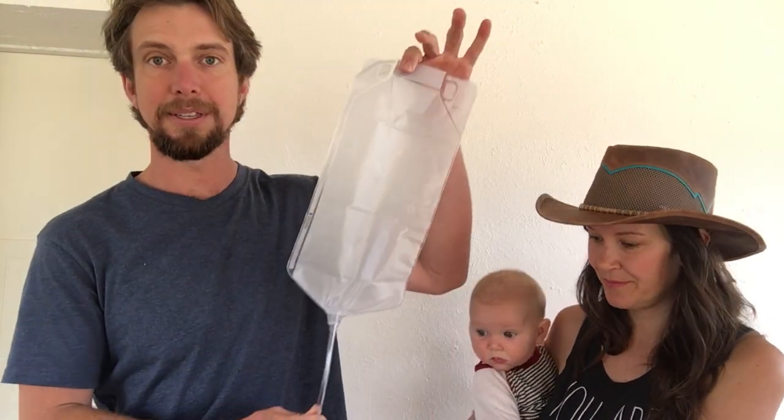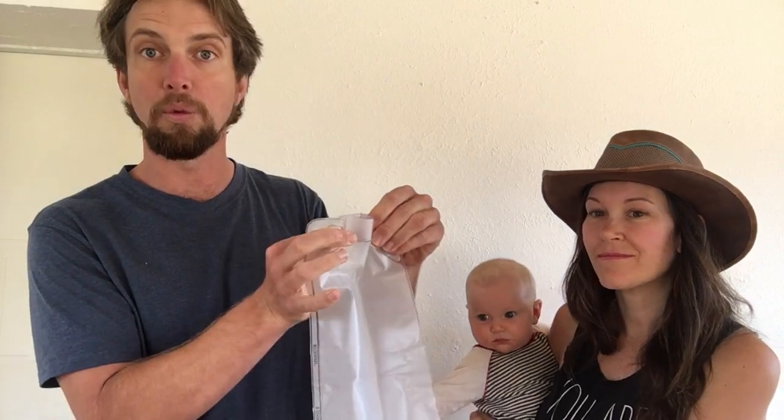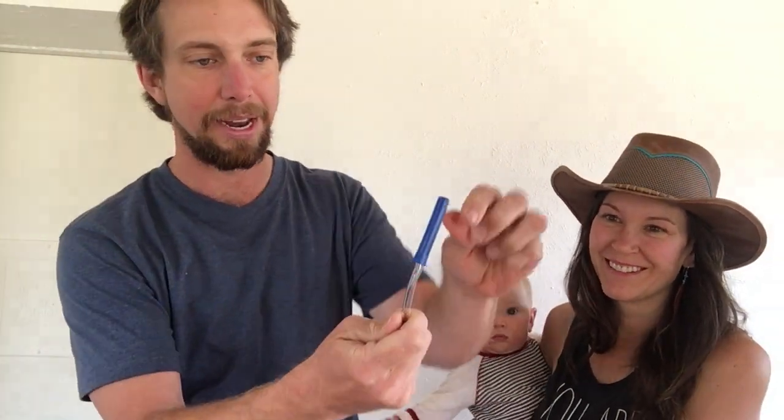Good idea. But this is the bag. Like you see, it's clear. It has a little opening in the top, which you pour the water into. It's got these little holes in the side that you hang the bag from. You've got a tube and a few features down here. This is the end that inserts into your rectum, and it has this nice little cap to keep it clean.